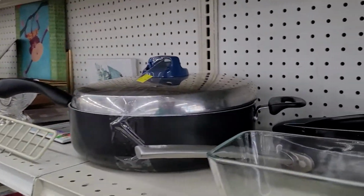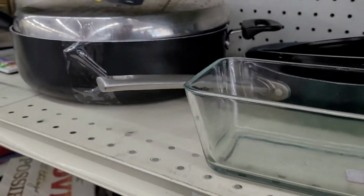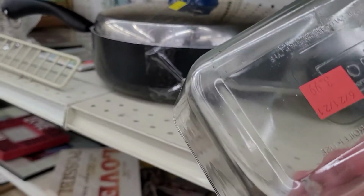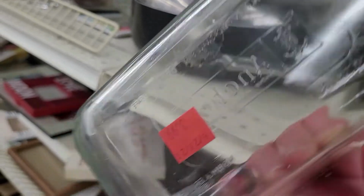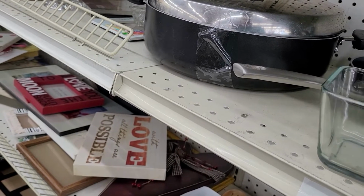Then I continued down, just kind of looking at some of the appliances, seeing if they had anything really interesting. Now that was an Anchor Hocking. But again, I don't need any more Pyrex right now.